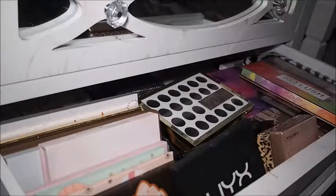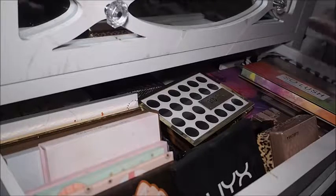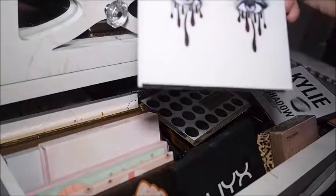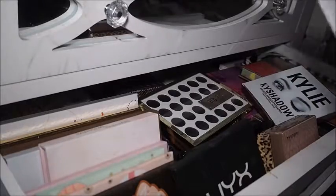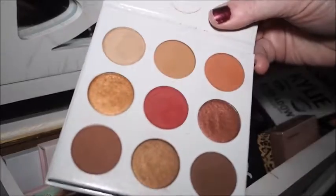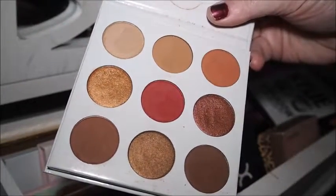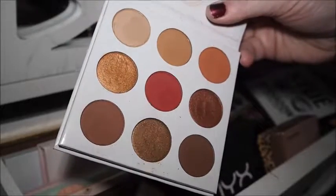Right, so this one is the Kylie, the burgundy palette. So that's what that one looks like. It's still in the packaging. I think I've used this like a handful of times. I got this in the Black Friday sale quite a while back, probably about a year or two ago. It is such a beautiful palette, but I have so many shades the same, so I'm actually thinking about selling that on my Depop, or just on my Facebook selling page that I do for makeup.